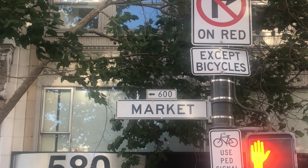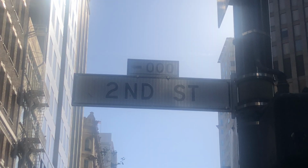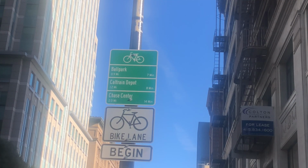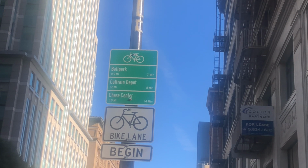Now approaching the 600 block of Market Street. The cross street going south of Market at the 600 block is going to be 2nd Street. Now here's a nice directional sign, pretty much at the corner of 2nd Street and Market Street, that indicates where the ballpark is, where the San Francisco Giants baseball team play, and the approximate distance from these locations, such as the ballpark, 0.9 miles, 7 minutes away.